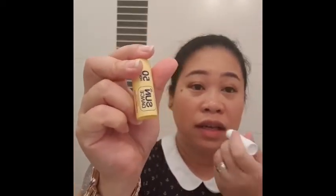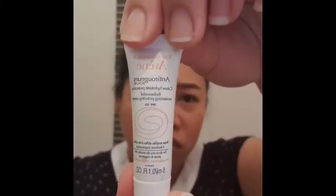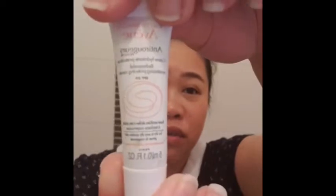This is an SPF lip cream or something. And every day I do use sunblock. This is the sunblock I'm using at the moment. I got it for a trial. And it is SPF 20. So I'm almost done.